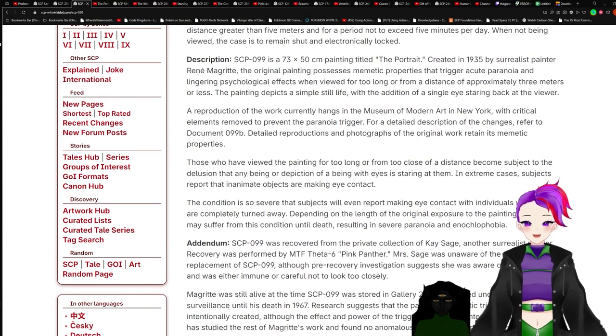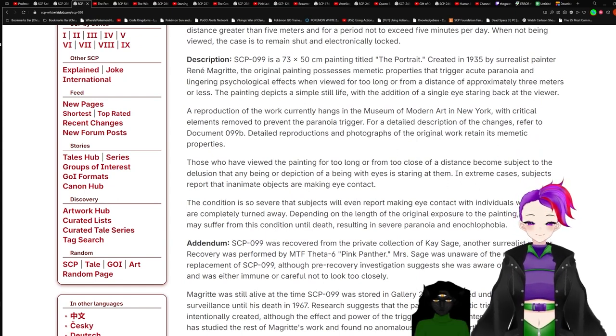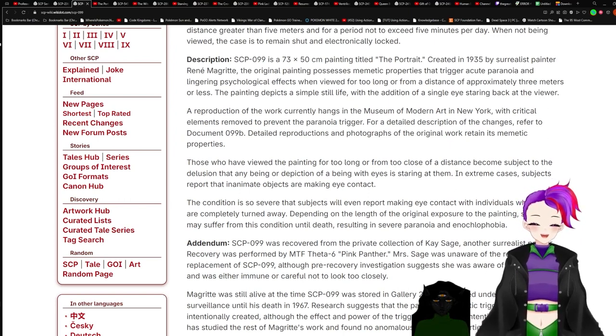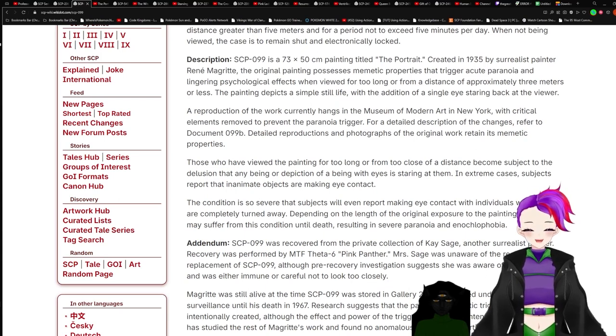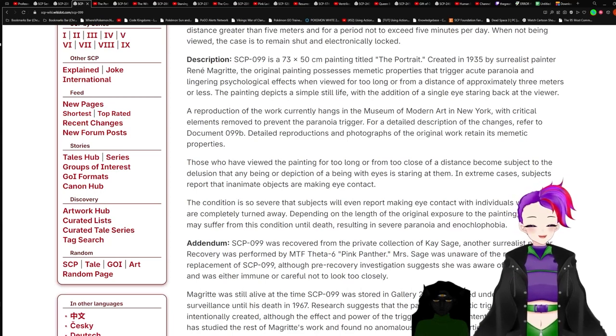A reproduction of the work currently hangs in the Museum of Modern Art in New York, with critical elements removed to prevent the paranoia trigger. For a detailed description of the changes, refer to document 099B. Detailed reproductions and photographs of the original work retain its mimetic properties.